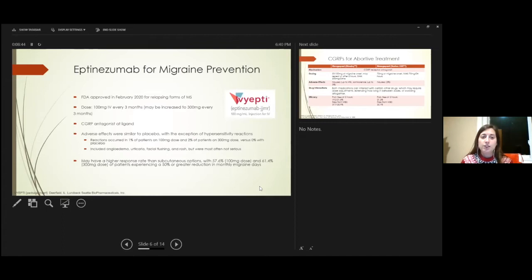So Vyepti is new, and none of these agents were compared directly with each other. So it's really hard to say, but Eptinezumab, the Vyepti, may have a higher response rate than the subcutaneous options. Now, while you can't compare them apples to apples, you do have to take a look at the studies that were performed because they often had the same parameters that they were looking at. About 60% of patients experienced a 50% or greater reduction in their monthly migraine days, which was higher than was seen in the trials for the subcutaneous options by a little bit.